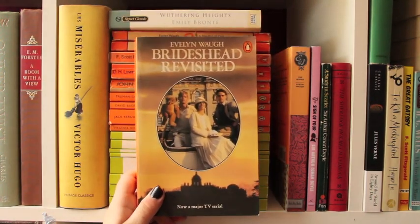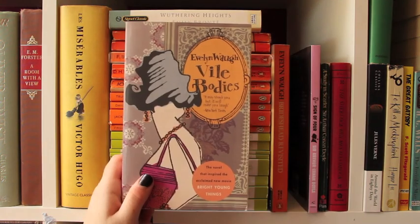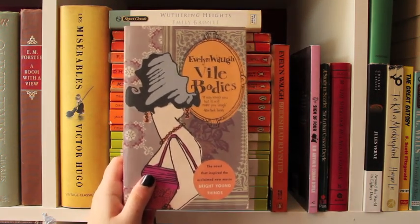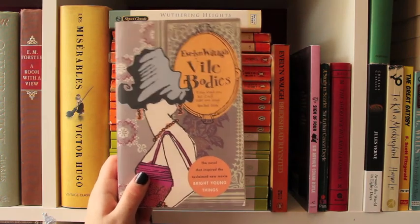Over on the right here, we've got Brideshead Revisited by Evelyn Waugh, as well as Vile Bodies, which is probably one of my favourite covers that I've got in my collection, and it's an absolute travesty that I have not read this one yet. It's definitely on the list.